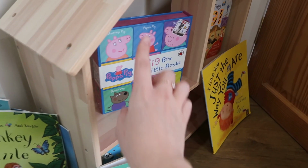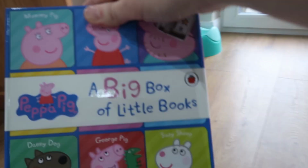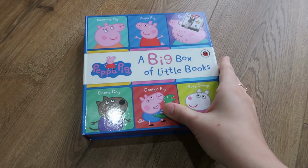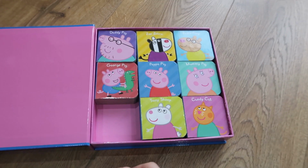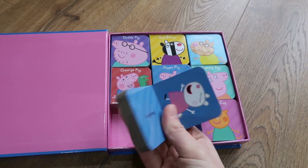And then also this one, I just wanted to show you this one because it's great for the positioning schema. So of course, Peppa Pig's not really Montessori, but what's good about this is it's lots of little tiny books. So you can take out all the little tiny books, and Samuel, of course, you can read the books as well, because they are little books.